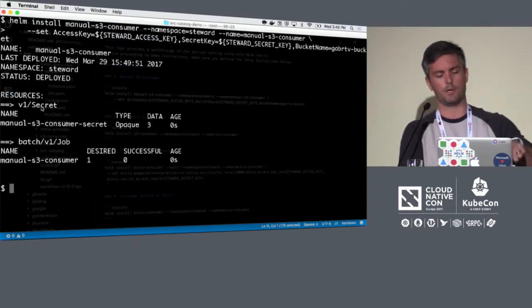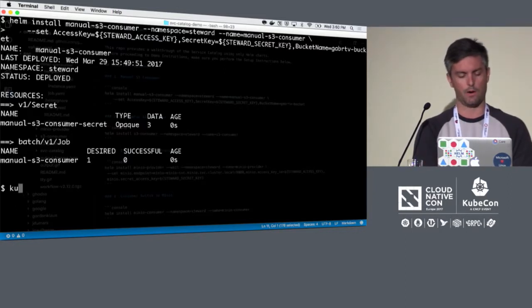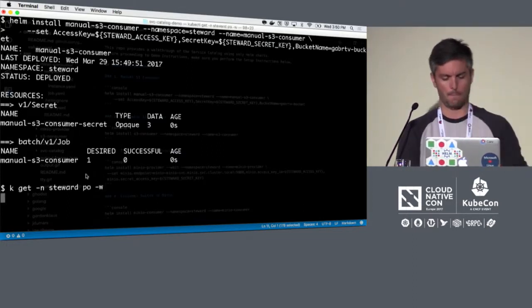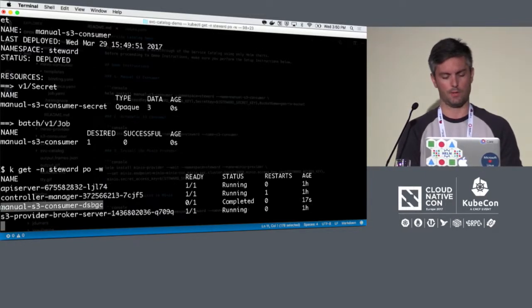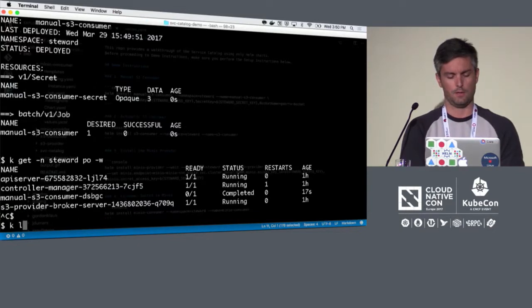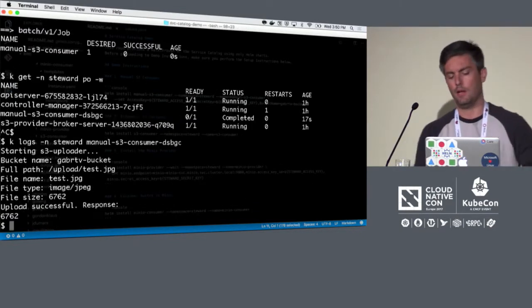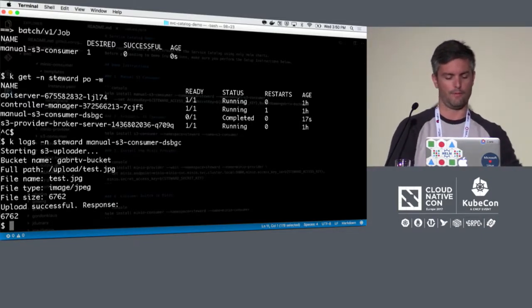And what it's going to do is populate a secret, which includes those credentials. And it's going to create a batch job here. And if we go and query in the steward namespace, get pods, we can see here that we have a manual S3 consumer job that completed. So if we take a look at the logs of this thing, we can see this thing worked. It uploaded to GabberTV-bucket, uploaded a file.